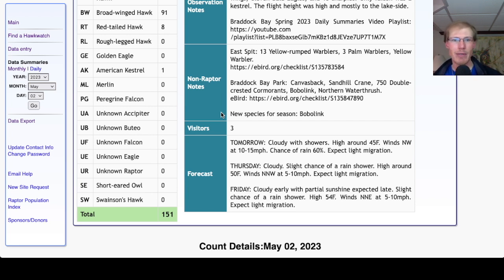And the only new species for the season was a bobolink, and I had taken my camera and some other stuff over to the platform and then gone back to my car to grab the rest of my stuff, and that's when the bobolink had flown in and perched in a tree. So I didn't end up getting photos of it, but this is a species that we'll see pretty consistently through the month of May, so we'll have plenty of opportunities to get good photos of them.